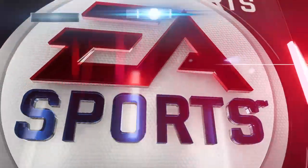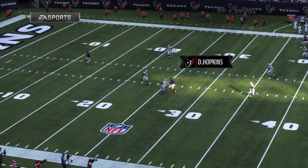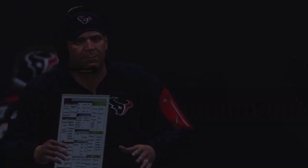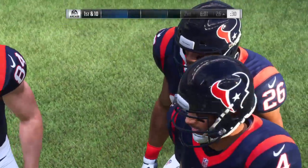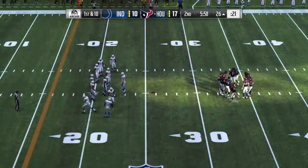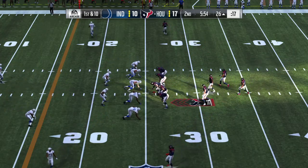Usually hitting a deep post pattern, as we just saw there for a big gainer, that's tough to do because you usually have a safety or two in the middle of the field. But if you hit enough crossers and underneath routes and curls, you start to get those guys creeping up, wanting to make plays on the football. It's the equivalent of a changeup in baseball. You show your other stuff, throw the changeup, and on that play, it worked for big yardage. So now then, the big play has him all the way inside the 30 now, 1st and 10.